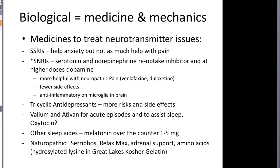People will still potentially have breakthrough, not epinephrine, but like an adrenaline-type surge or panic attack or that kind of thing. So does it make sense to have Valium or Ativan for acute episodes in a patient you're not worried about addiction and overuse? It can be nice just to know that it's in the cabinet, so you can actually sleep, knowing that if you can't sleep, you can get up and get it. But if you don't have it in the cabinet, you can't sleep because you're worried that you might not sleep.